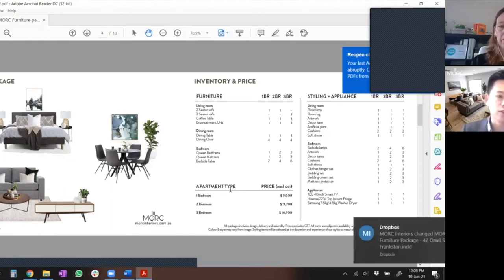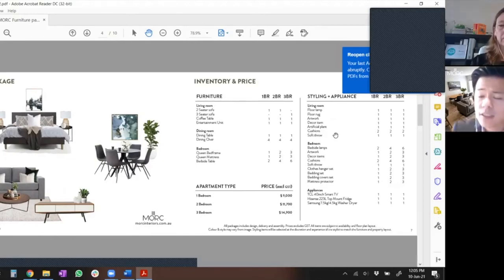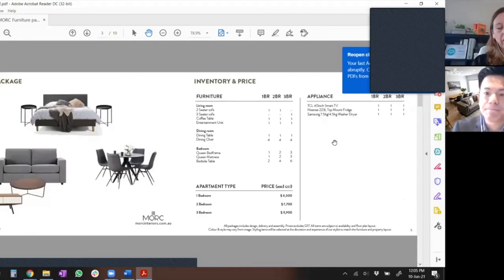And this includes all the decorative items, the lighting, the cushions, the bed linen, and let's see. Pictures and the plants and things. That's lovely. Exactly. That's really lovely. So just go back up to the basic package for me a second, Keith.